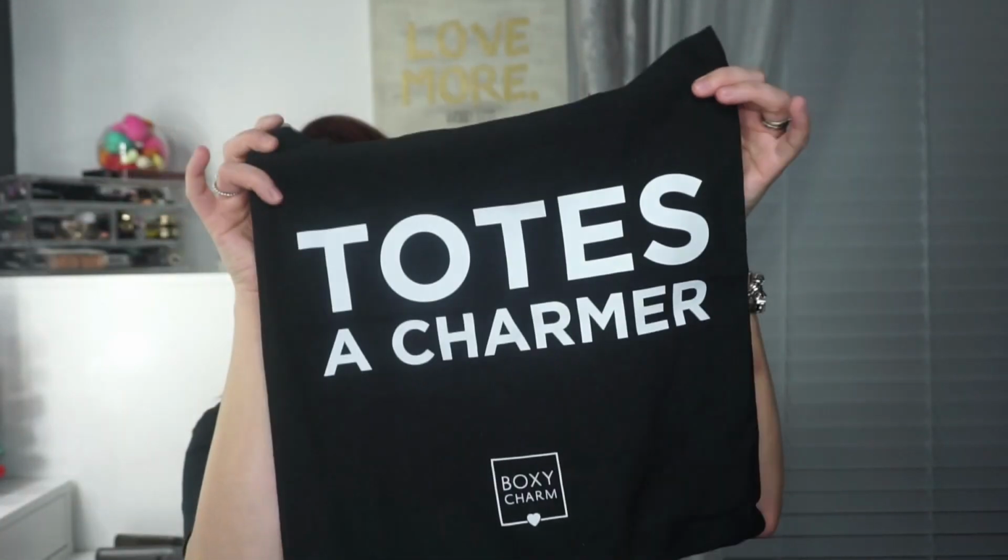Okay, so then you get this bag. Oh, this little tote, this is cute. Tote's a Charmer, and it has BoxyCharm on it. This is really good to use daily, or if you're traveling or going somewhere, it's really handy to have this bag, which they gave to you.